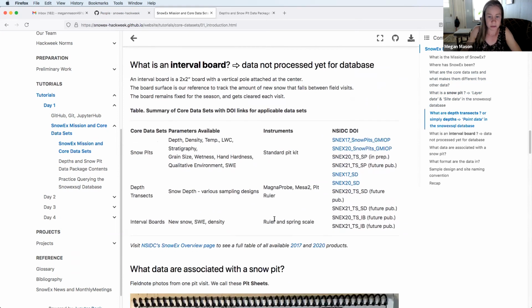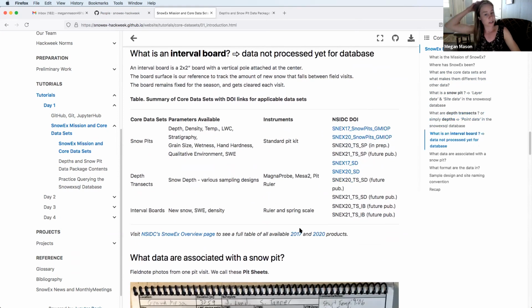So one more small table to describe this. We have our 3 categories listed here with the different parameters that each of the core data sets contains, and then a list of the different instruments that we use. And over here, this is kind of helpful, a nice little status check.